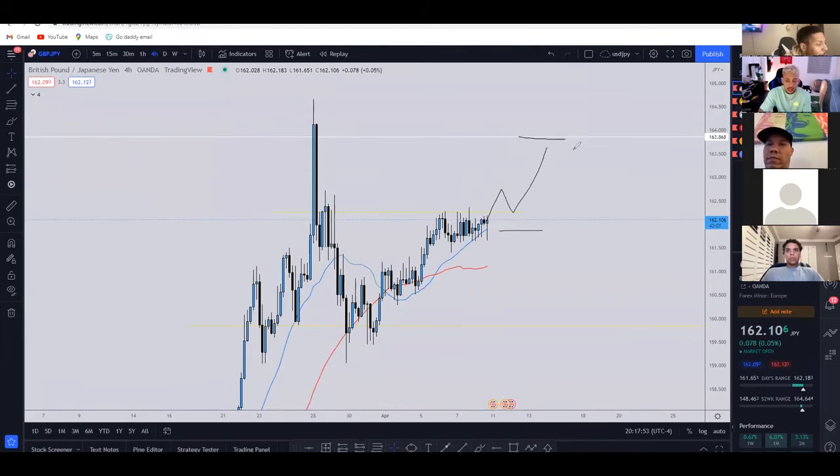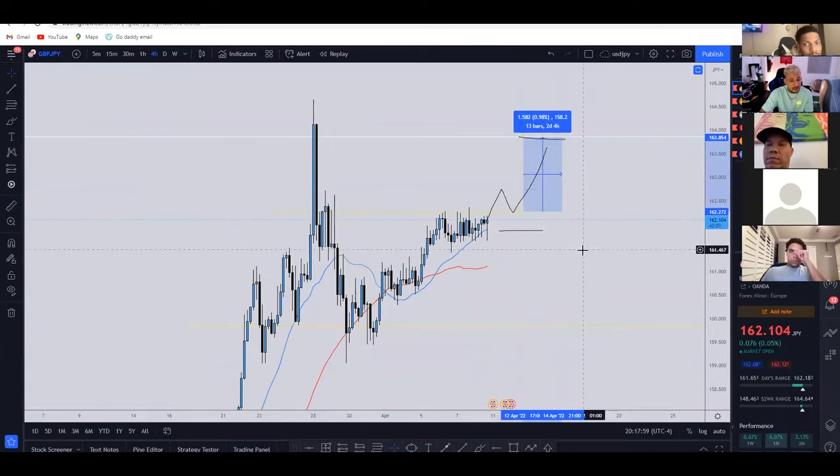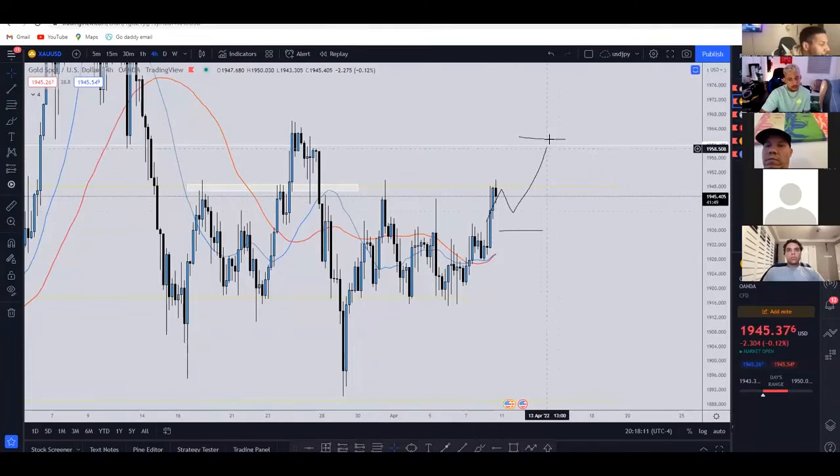Targets up here would be like that. That would be more of a swing trading target. That's a pretty big move for GJ. It's like 150 pips. I wouldn't expect that target to get hit within the same day, but it definitely sets up for a nice trade. Same thing with gold. We definitely could see gold continue to trade higher into the 1960s.